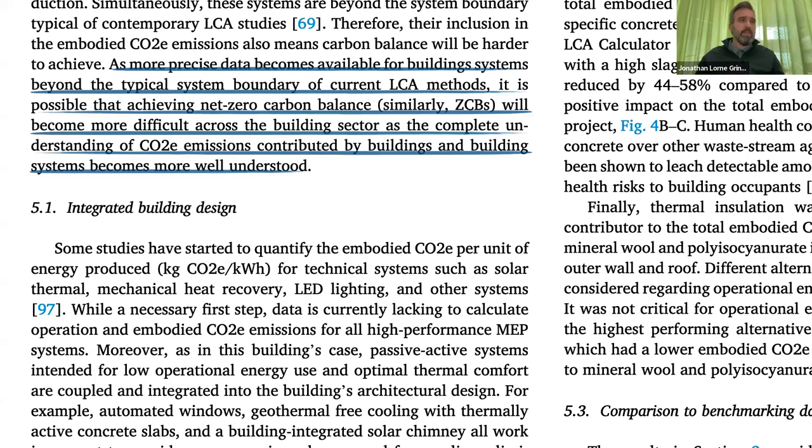And so the major takeaway from this study is that as more precise data become available for building systems beyond the typical system boundary of current LCA methods, it's possible that achieving net zero carbon balance will become more difficult across the building sector as the complete understanding of our CO2 emissions contributed by buildings and building systems becomes better understood. So fundamentally, as we as architects declare net zero, the more information we can provide about the emissions from our buildings, the more likely it will become that we may actually not be able to achieve this. And of course, we can get into a discussion at the end about what exactly this means.